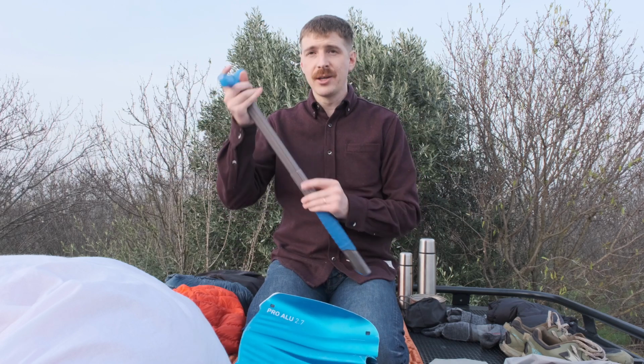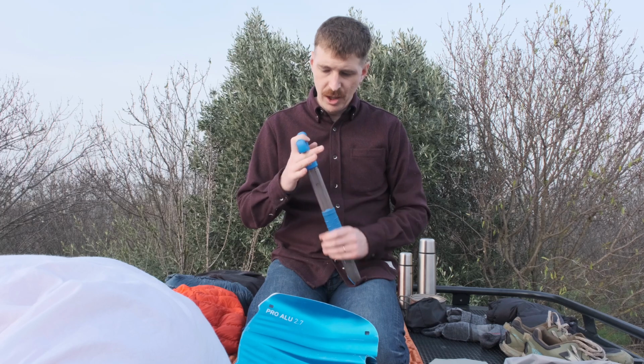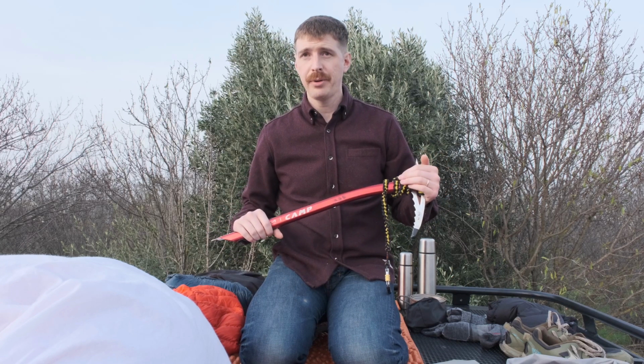I really like this all metal construction on this shovel. It gives me a lot of peace of mind knowing that if I have to use it, it's not going to break on me.